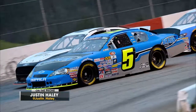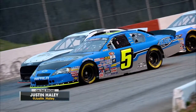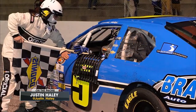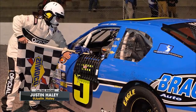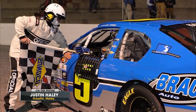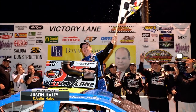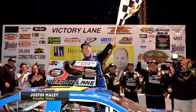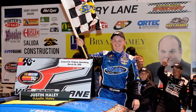Definitely last year I leaned on Scott Heckert quite a bit. He was a veteran of the team with Justin Marks, and my driver coach and spotter is Michael Self, so he's got a number of wins under his belt in the K&N Series, and he's really talented and helps me out with all he can. I'm fortunate enough to have him on my team and the experience he has. And now you're the veteran of the team.